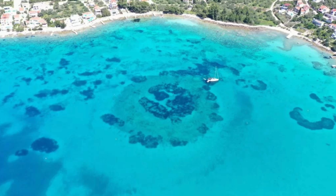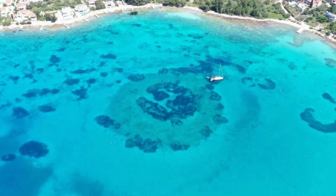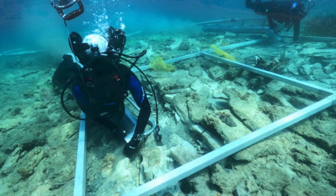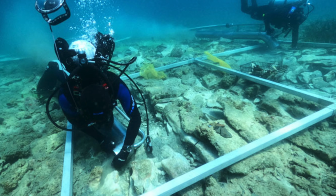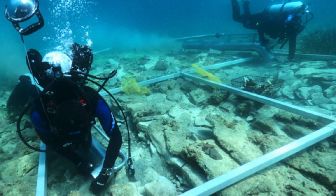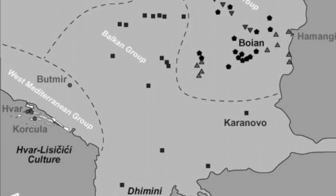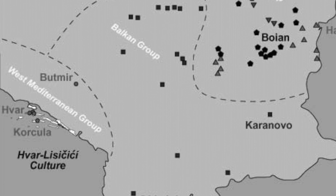The first is a late Neolithic site off the coast of the Croatian island Korčula. At 7,000 years old, its submerged road of stacked stone plates is the oldest road found anywhere in the world. Archaeologists believe this road was constructed by the Hvar culture, a Neolithic culture that spread along the coasts of the eastern Mediterranean and may have been centered on Hvar Island.